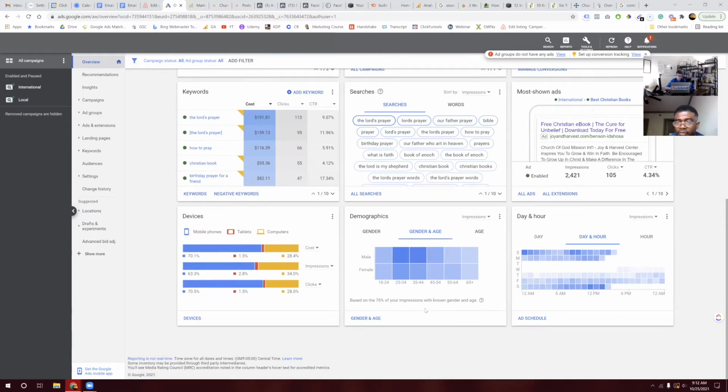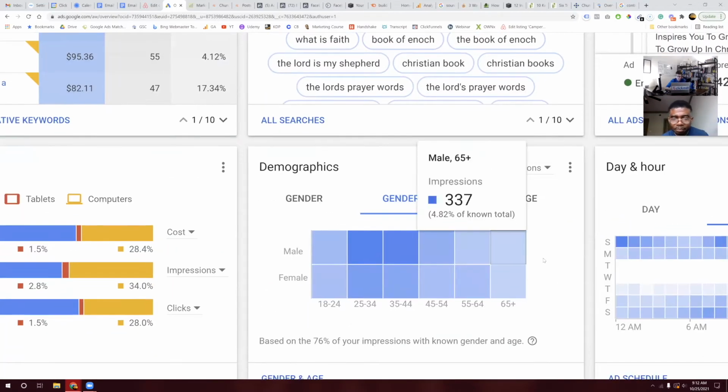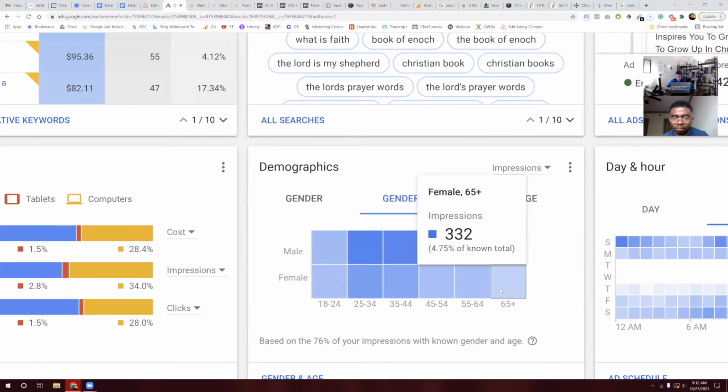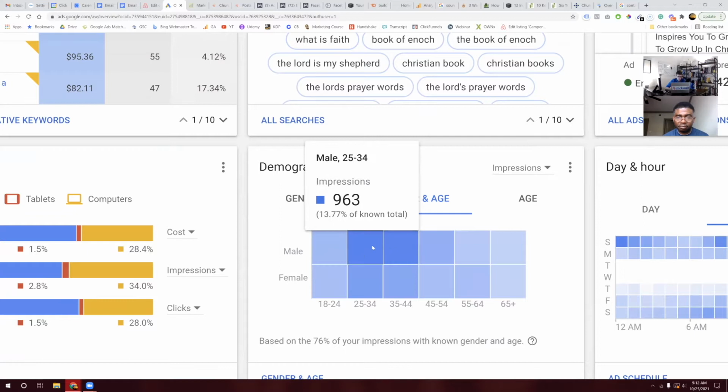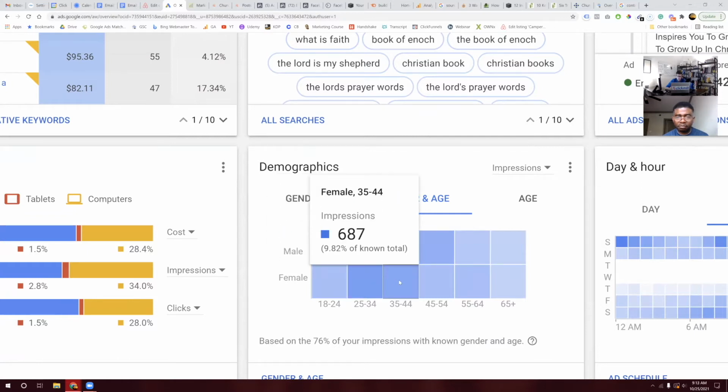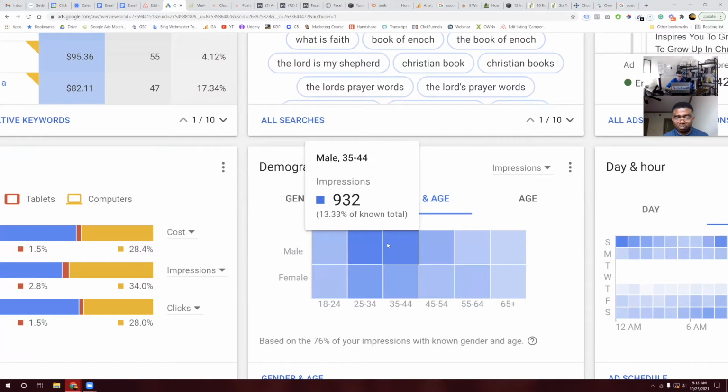Also, so far, your average website viewer looks to be men between 35 and 44 years old. And so can you kind of see this heat map here where it's showing you? So you're not really getting people 65 and over, really not 50. I mean, some, but not a ton. And you're getting some 18 to 24, but they're really focused in, definitely the 25 to 44 range, and definitely more male than female, but still females in that age range are similar.